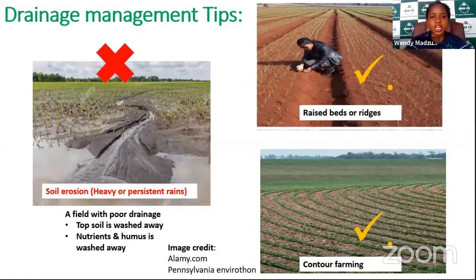Then just to highlight the drainage management tips, given that we are in a season where the rains are persistent, you can check on the picture that is highlighted there with the red X. You find that that crop there is suffering from waterlogging conditions. The water has even drilled a road through the field, which is not going to be good for the crop. Imagine if AN fertilizer was applied in that field. Is it still there? Even if it's urea, if it was applied on the surface, the moisture was there. But because of the runoff, it might have been washed away. So it's important for you to take note of that.